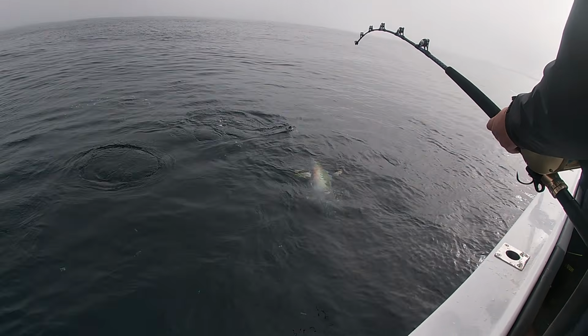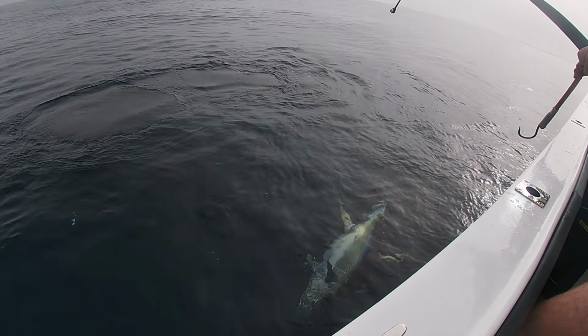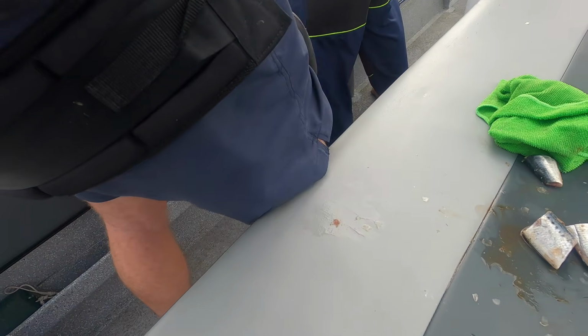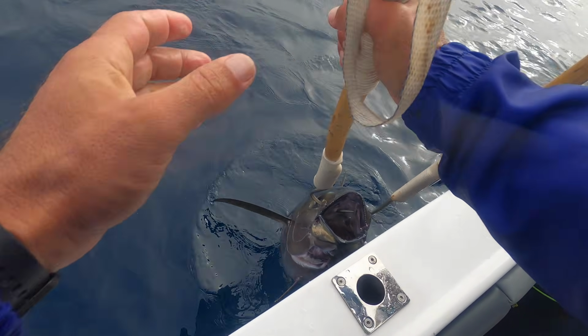What a beautiful fish, here he comes. Wow, stunning fish, stunning fish. One gaff in, one gaff.